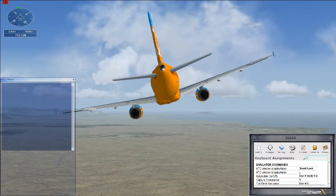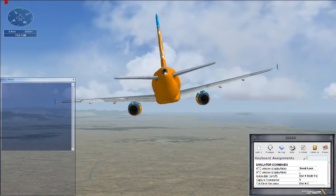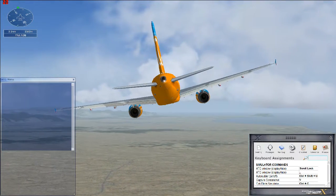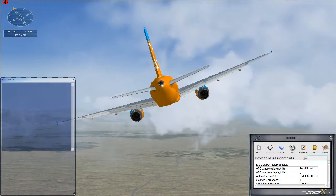Orbit 221, climb and maintain 11,000. Up to 11,000, orbit 221. Okay, we're clear to climb to 11,000 feet. We're crossing over the Pratica di Mare NDB. Turn to a heading of 092 degrees and fly to the Frosinone VOR.